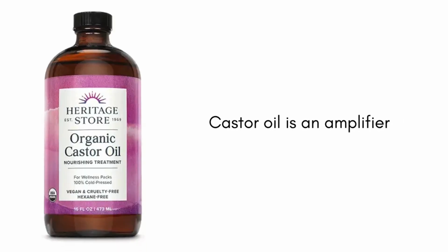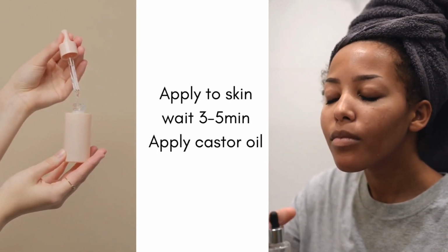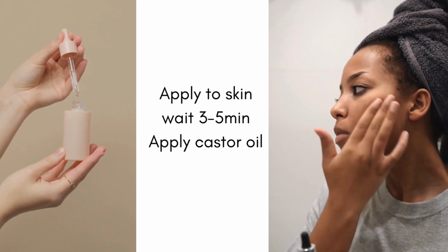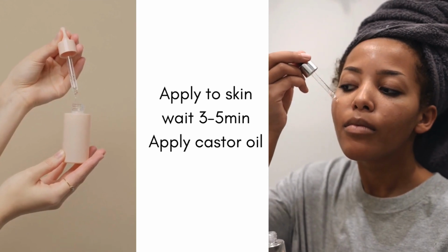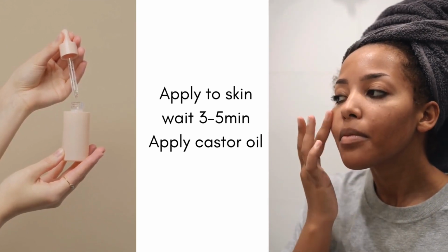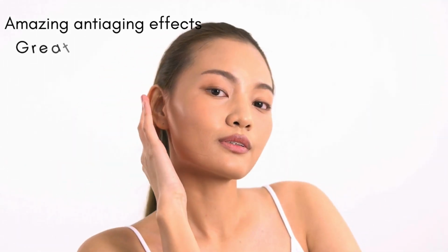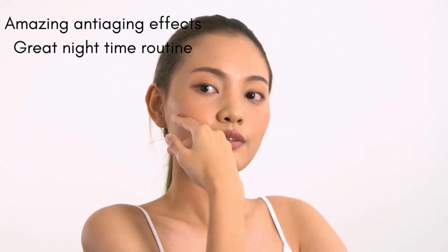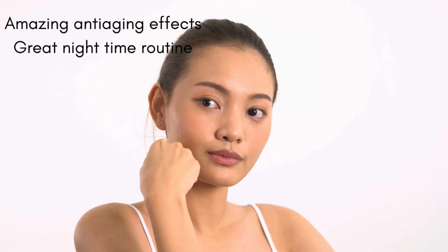So the 3 things I want to mention that get forgotten is 1, castor oil is an amplifier. I think people should maximize the ability of what castor oil can do by using this feature. For example, if you have vitamin C serum, you like to put that on your skin, you want this to work amazingly for your skin, 10 times better. You would put the vitamin C serum on your skin first, let that dry for like 5 minutes, and then apply your castor oil layer on top of that. This has amazing anti-aging effects. It really amplifies the work from the vitamin C serum. So they're both doing the double duty, if you call it, for your skin.